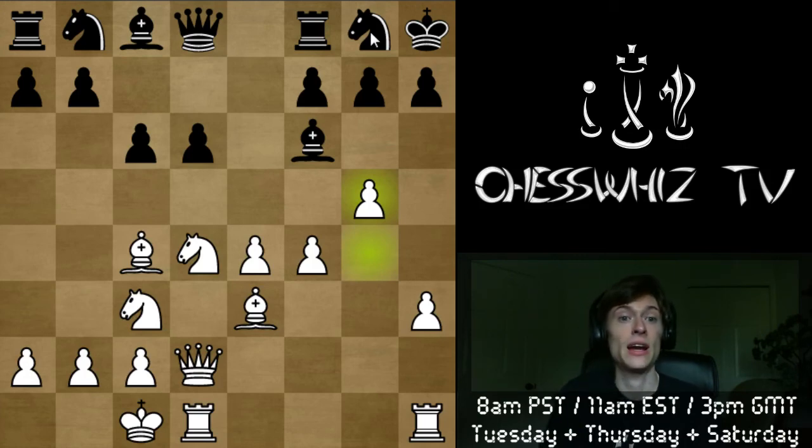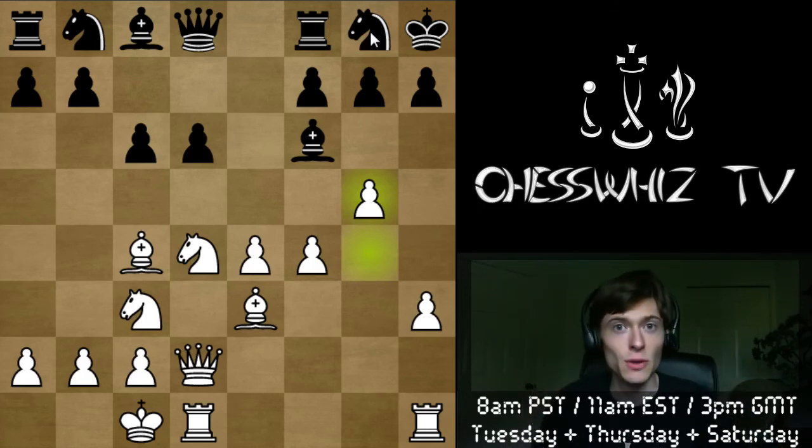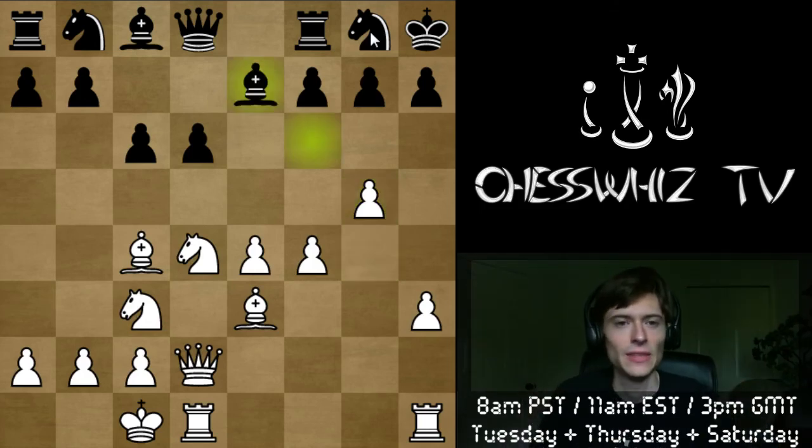This is doom for black, even if you didn't even know it was on that position. If you had your eyes closed and someone said, hey guys, imagine a chess position where white made 9 useful moves and black made 4 useful moves, you would just be like, black's about to be checkmated. And you'd be right. It'd be exactly like this. Uh-oh.